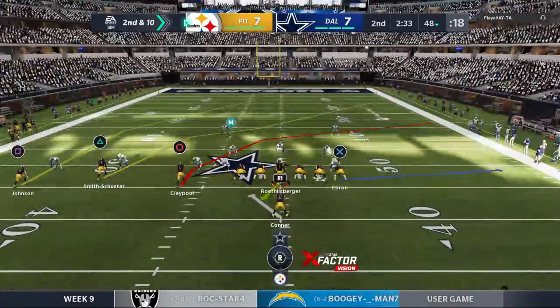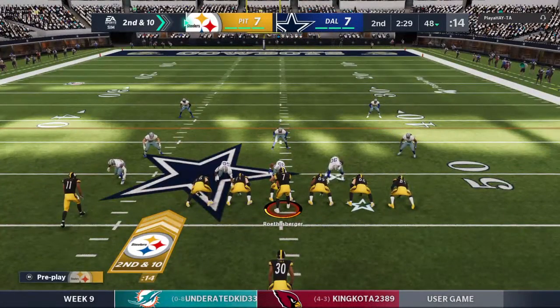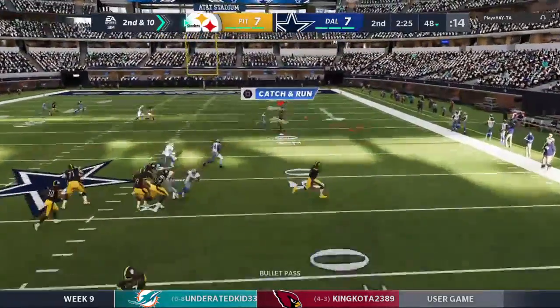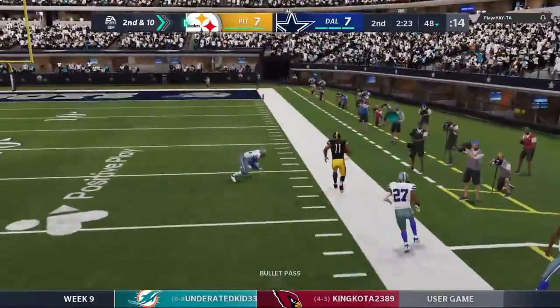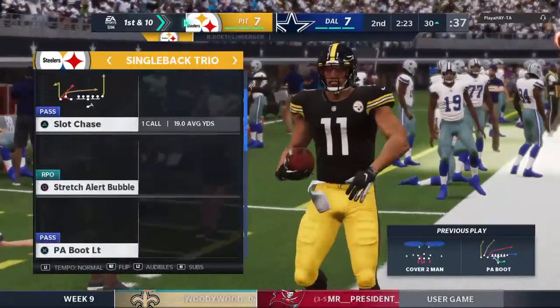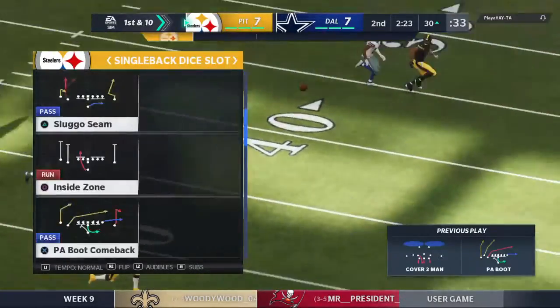So after the run for no gain, here's 2nd and 10. Roethlisberger now off the bootleg. Completion here to Claypool. And they'll get this to the 30-yard line before crossing over out of bounds. 22 yards there, a 1st down.